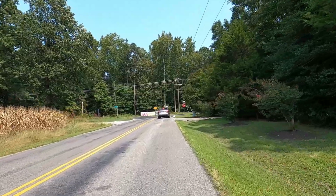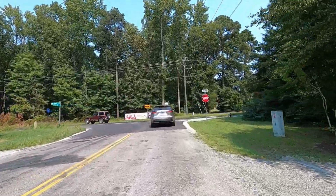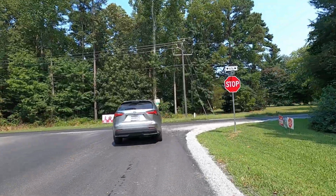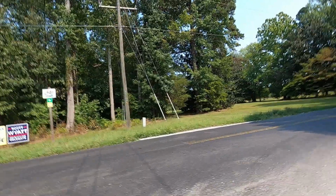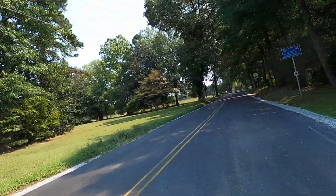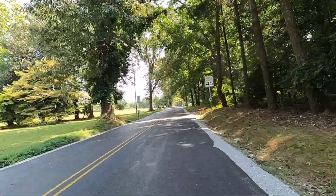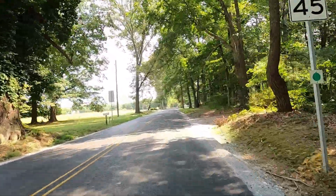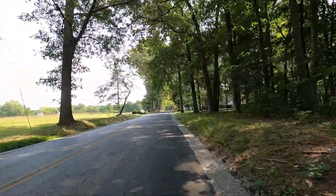I'm getting ready now to turn onto Old Church Road. I'll make a right here, and this is going to be the beginning of the loop back to Steel Trap, where I'll take Steel Trap back to Hopewell Road, and then Hopewell back to Cosby Mill and Cosby Mill home.